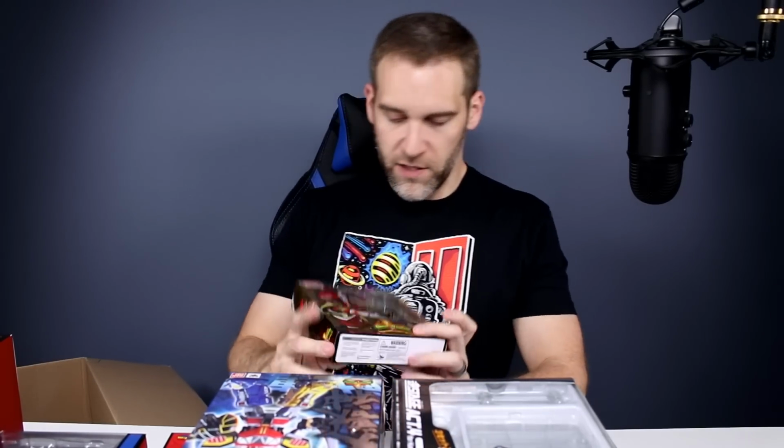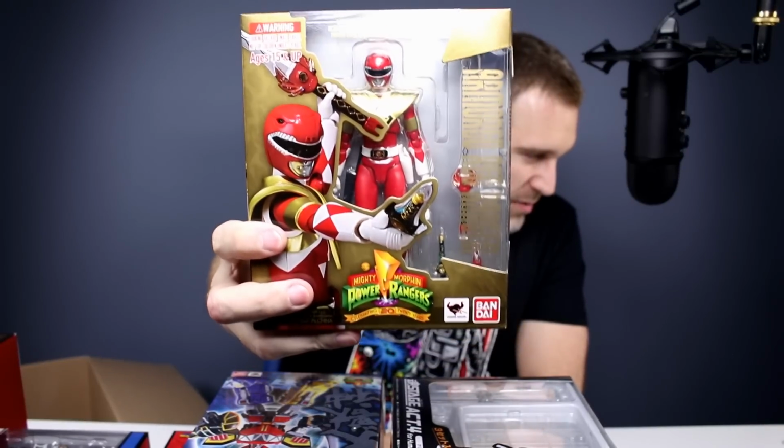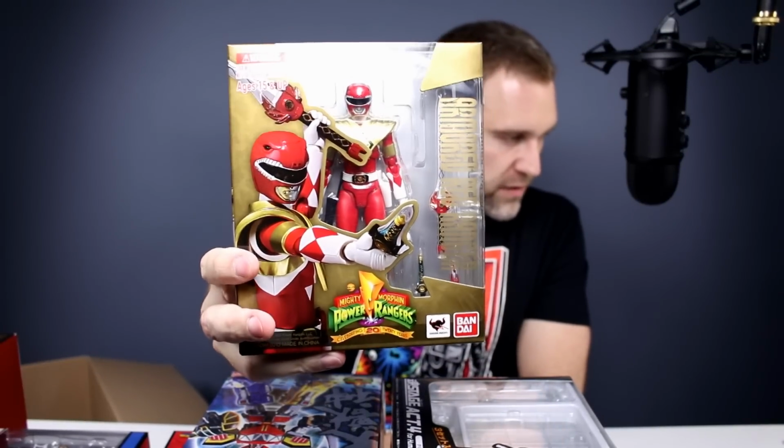There's a lot of Figure Arts in here. All right, here's the armored Red Ranger, which is the same thing as half of a Red Ranger and half of a Green Ranger put together.